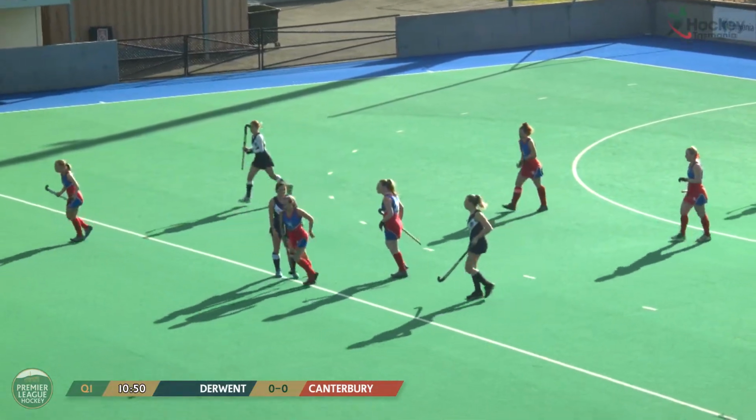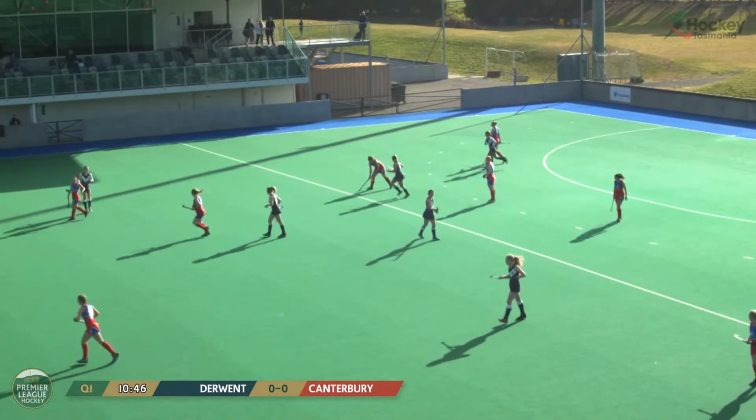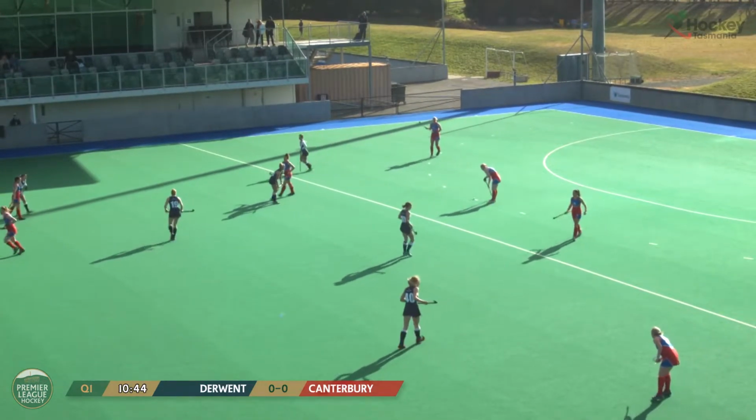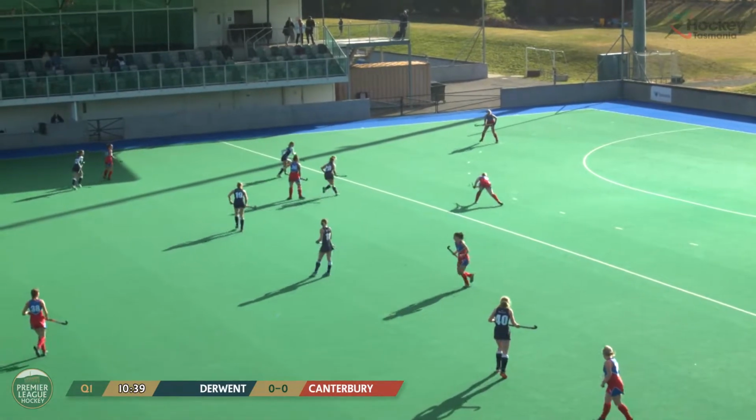Attempting to make the entry. A little bit of a wild swing. And Derwent held up once again in that defensive 25. Good signs early for Derwent in terms of possession. Good signs early for Canterbury in terms of their defence.